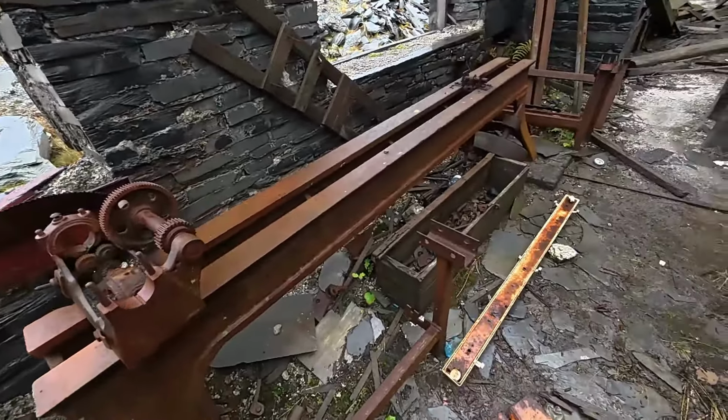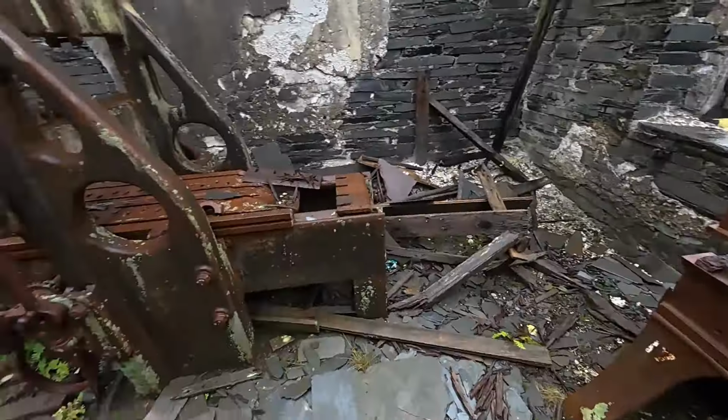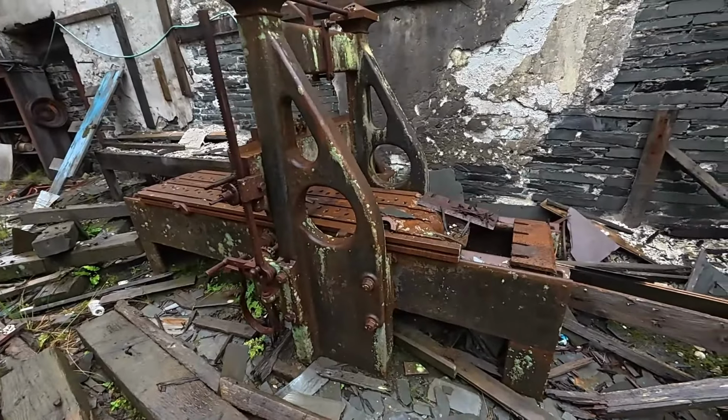Another looks like a lathe bed, I would have thought that is. And then this one is a cutter, isn't it?